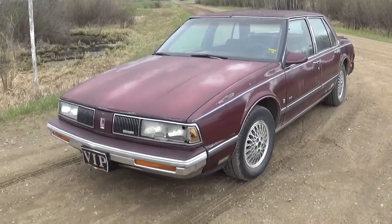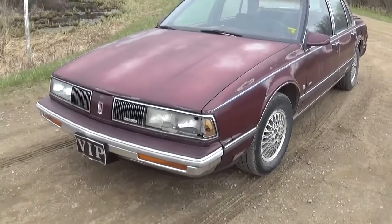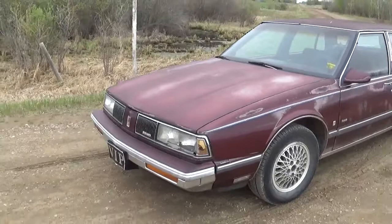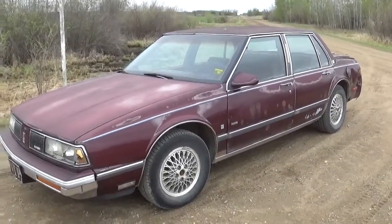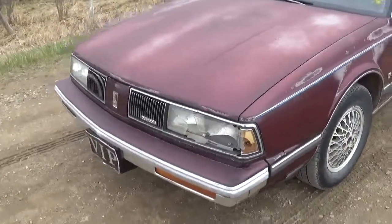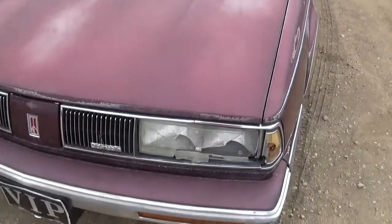Well, here it is at long last. This was one of my high school vehicles. This was for my grade 12 year in 2012. And yeah, it's gotten a little rougher since then. She's still a good running, driving unit.